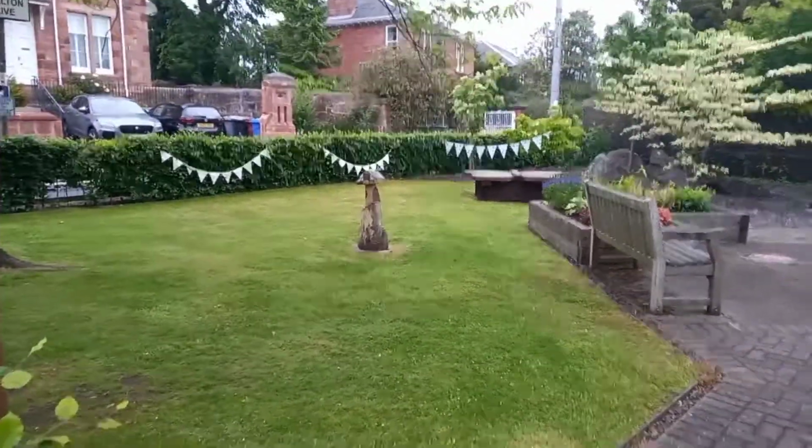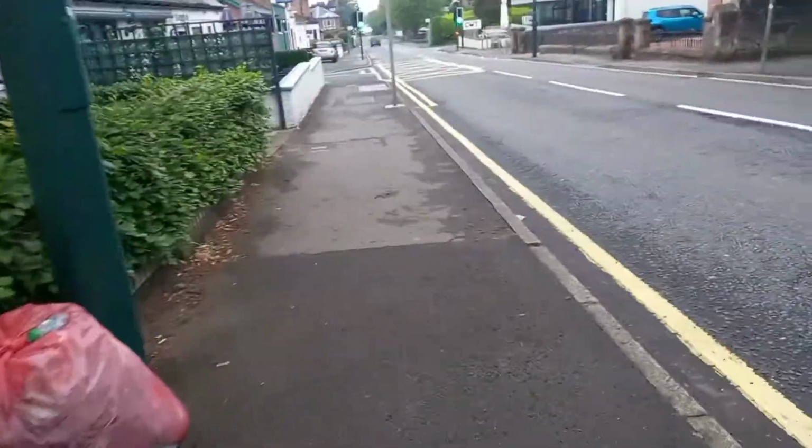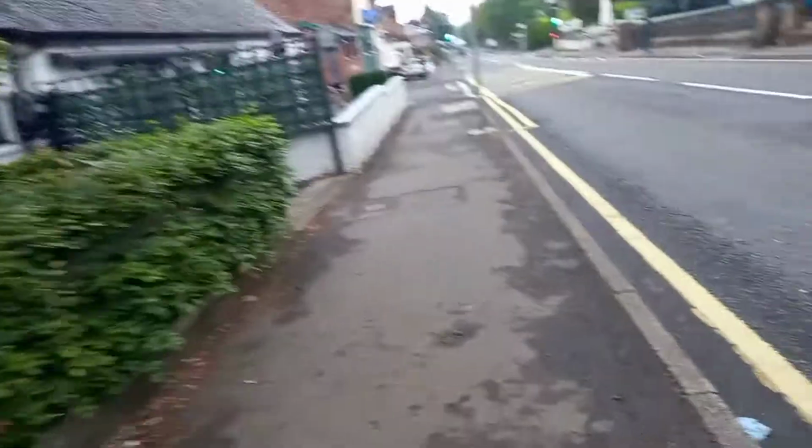The road's getting quite busy now, isn't it? People get up early here. Let's continue because there's not much left of Bothwell. I think this must be a village, not a town.